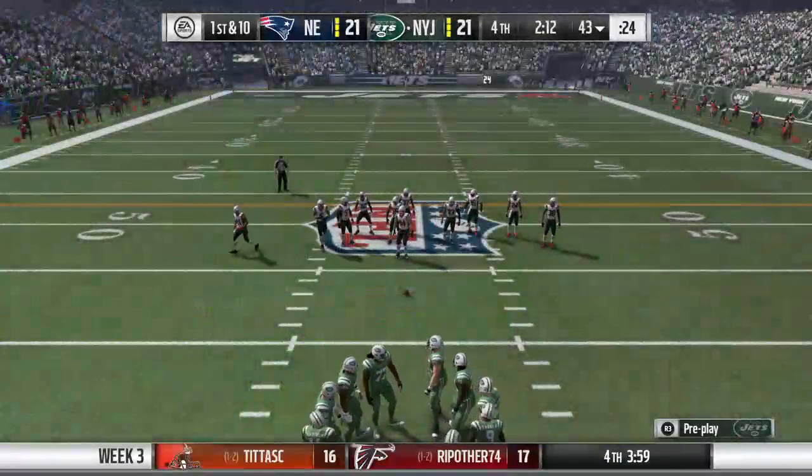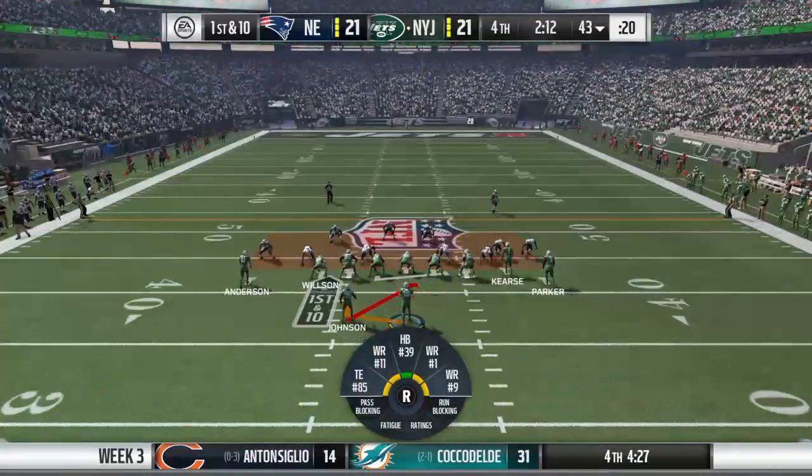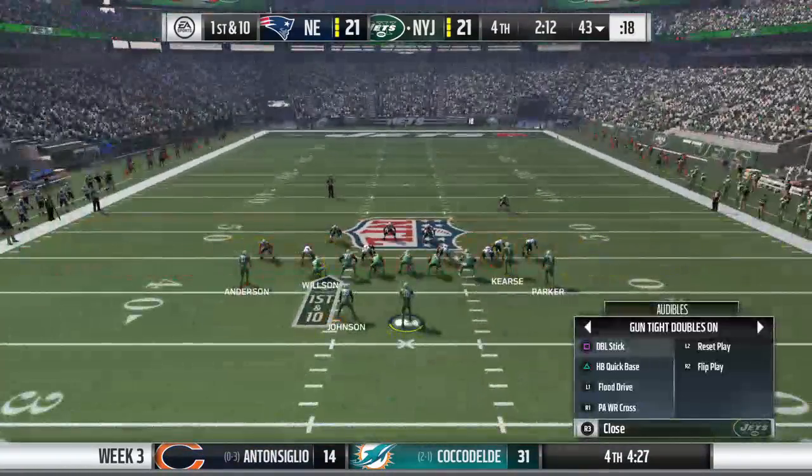Tie game here. Time starting to run down. The defense really needs to try and keep this game tied, see if they can get the ball back for the offense.